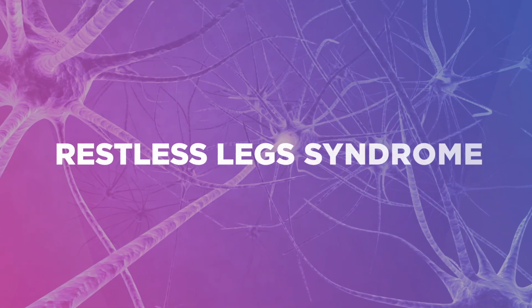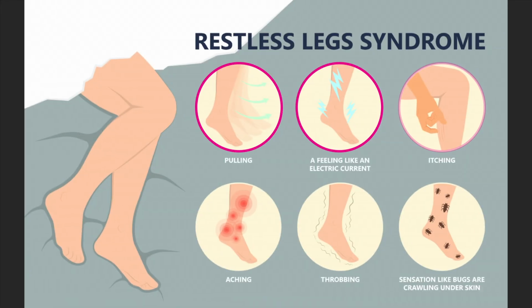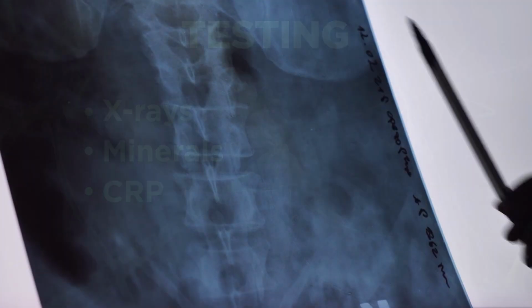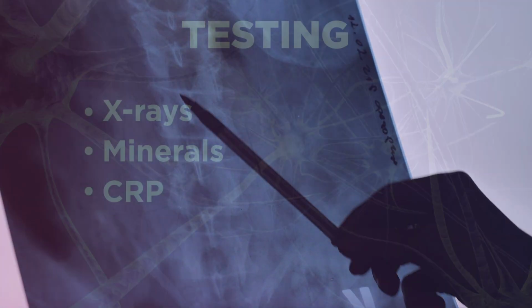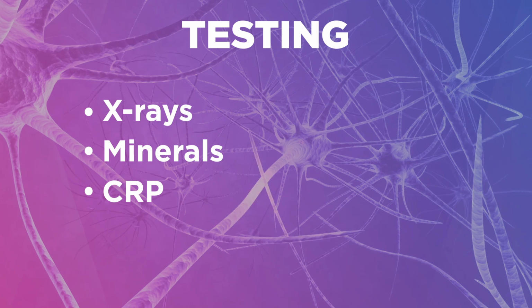And then the final condition, restless legs. If you're getting the pulling, the erratic feeling, electrical feeling, the itching, the aching, the throbbing sensations like bugs, traditionally while you're trying to sleep, here's what to look out for. Number one, I would get x-rays done at a corrective care chiro. We need to see if there's damage at the roots, not just the branches.